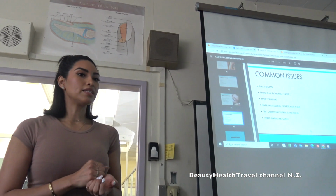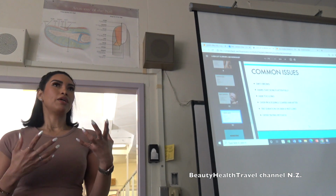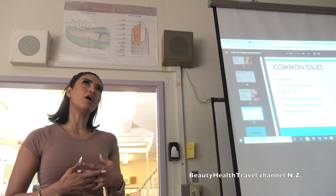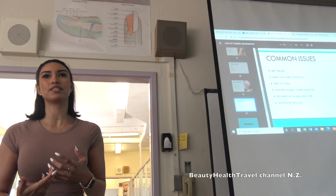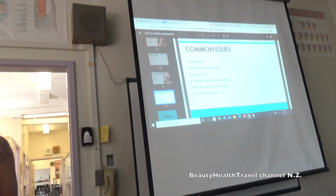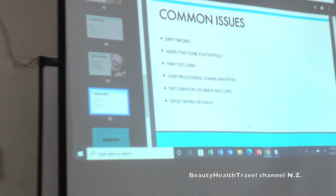And then the tint on the skin does not stay very long. Like I mentioned, only about 7 days. That's the common complaint from customers that get lamination and tints. They say that it doesn't stay on long enough, and that's because of our oils. There's not much we can do about that. That's when I recommend microblading and shading. And then offer tinting retouch.